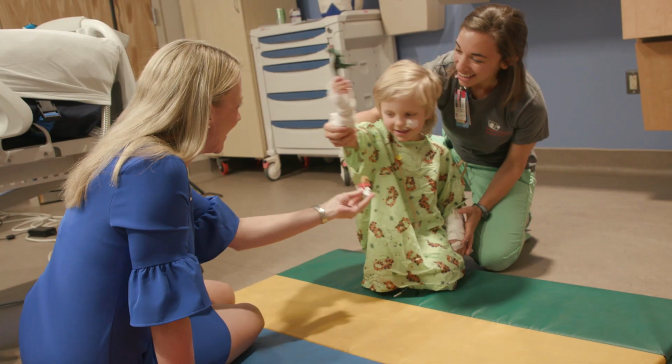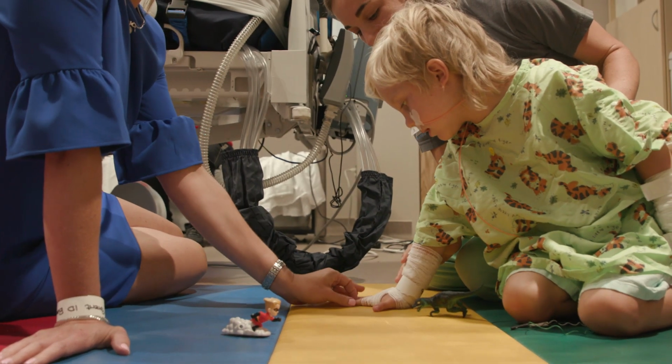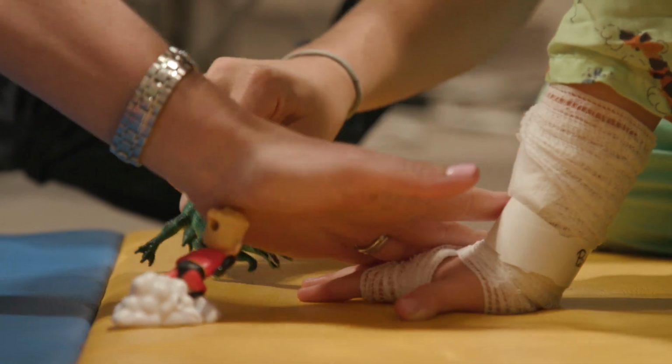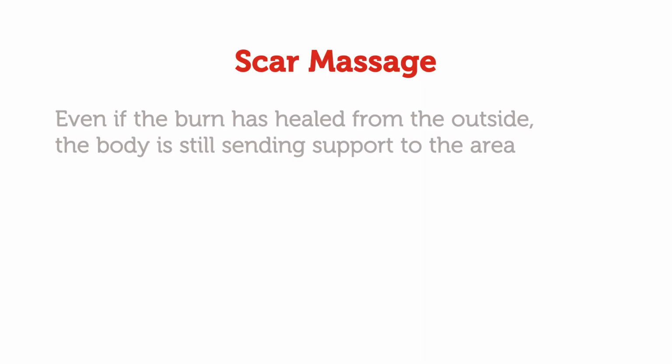Even with burns that don't cross a joint, it is important to begin normalizing play for your child. So getting up, getting out of bed, and moving around. And kids naturally want to play and move around. So allowing them to get up, out of bed, and play will keep their joints moving and keep them having fun. Another important exercise to perform with your child is scar massage.